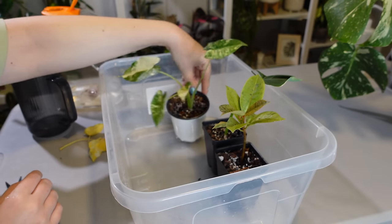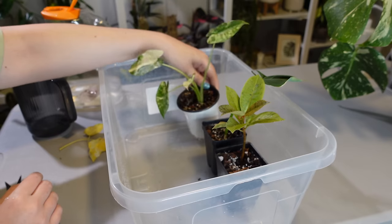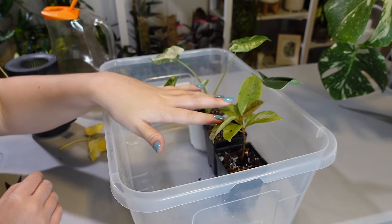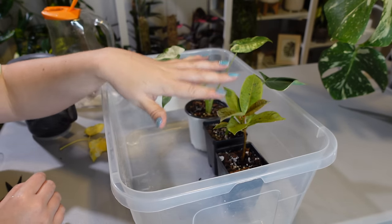So I would say overall they have adjusted well. And I still really like them. Again, I just wish they were a little bit bigger.